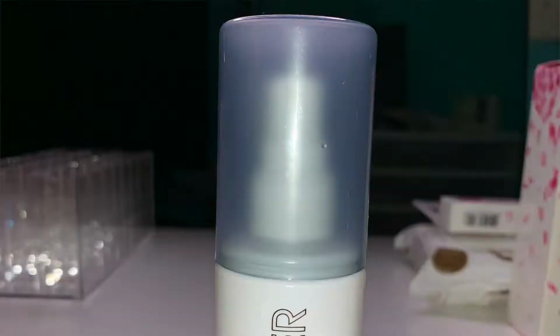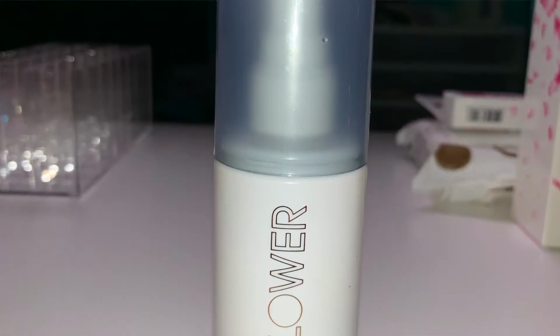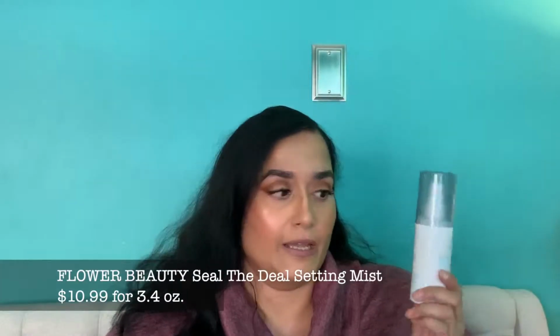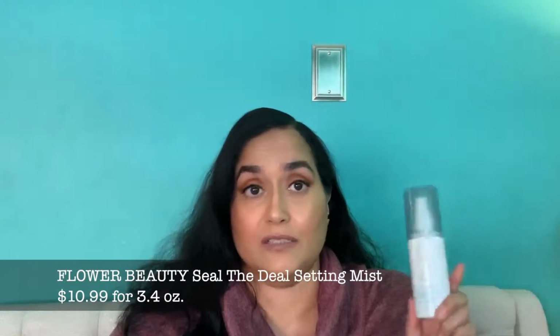The next item I've used quite a bit as well, and I purchased this. It's from Flower Beauty. It's a Seal the Deal Hydrating Setting Spray Dewy Mist. I got this off of Ulta, and I purchased it because of Tati Westbrook. If you guys are not following her, you should definitely follow her. This stuff is awesome. It just has a great mister on it. It's very inexpensive, and it sets your whole face, and it feels really nice and fresh. I even like to just put this on my face without any makeup on. It's just really refreshing. So I absolutely love this. If you haven't tried it, definitely pick it up. Especially if you have dry skin, I think you will like it quite a bit.